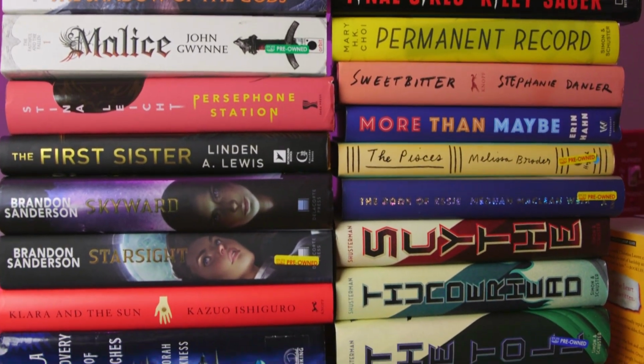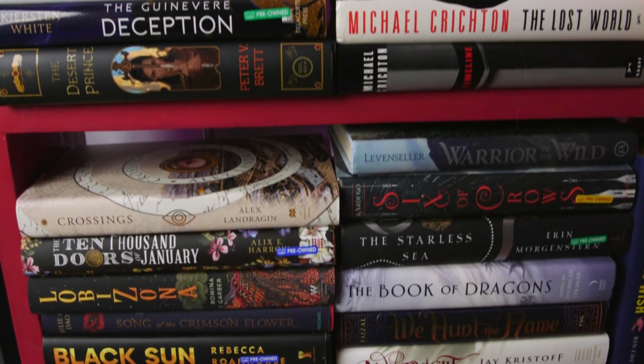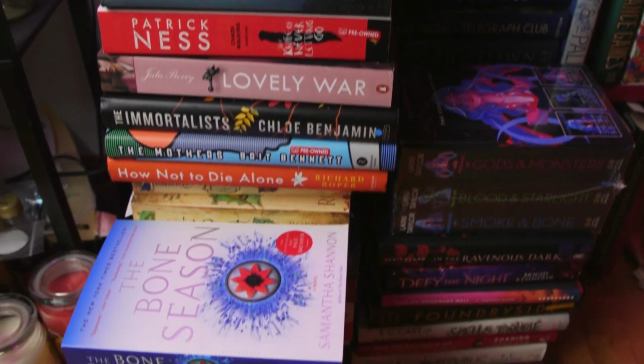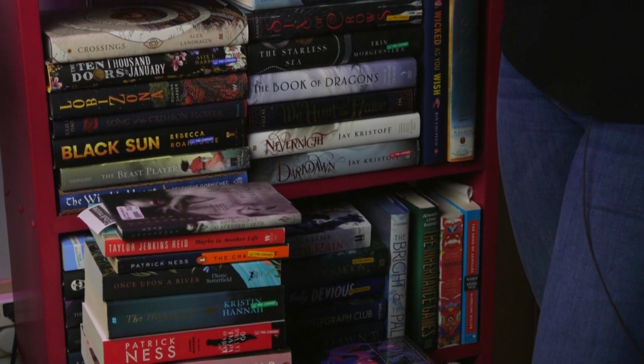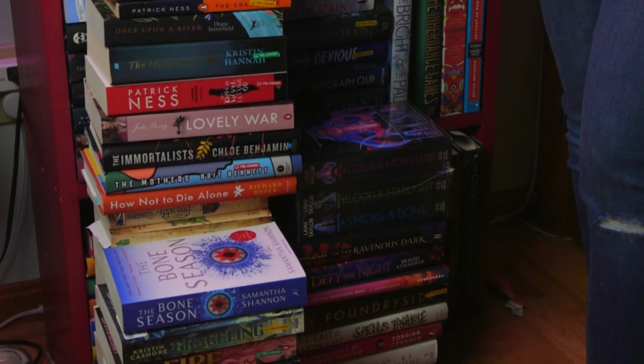I've had a couple people ask me where I've gotten this shelf. It is another generous gift from my boyfriend. Not sure where he got it, where his parents got it. I believe he's had it since childhood though, so thank you, boyfriend, for allowing me to take over another one of your shelves. I have a lot of fantasy. It's mostly fantasy over here.